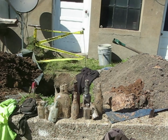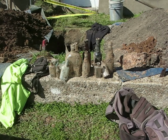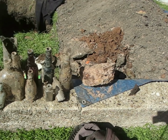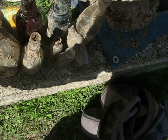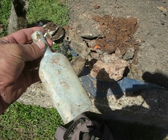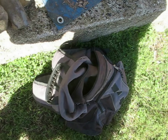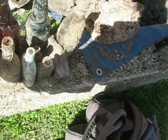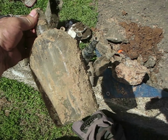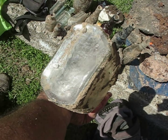Well, after about 3 hours of digging and an hour of BSing with anybody, we've managed to get a decent little collection going here. Last guy to come out was this 60s looking plain medicine, and probably one of the biggest flasks I've ever dug up in my life. It's got to be a quart. And it looks like an early one with that smooth bottom on it.